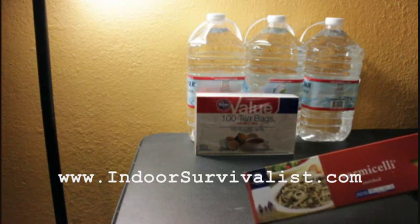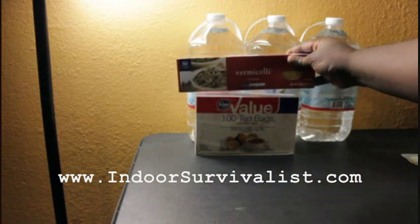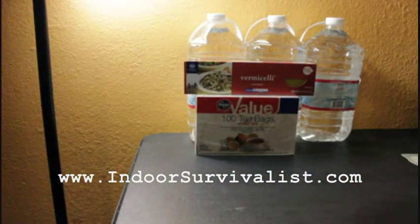Here's another Kroger product. These are noodles. So I grabbed those. The noodles, they were 98 cents. And sometimes a little bit cheaper than the 99-cent store. Most people, their first thought is to go to the 99-cent store, and sometimes the 99-cent store is not the cheapest option. I've learned that.